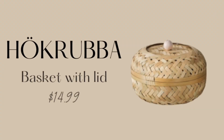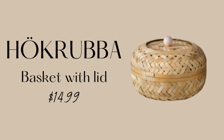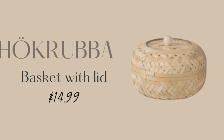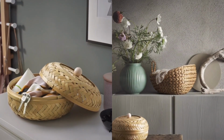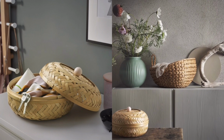The HÖKRUBBA basket with lid takes storage to another level by adding a touch of elegance to natural materials. Like the SNOPLOG, it's hand-woven from sustainable materials, but it has a sleeker, more refined look that makes it ideal for those who want their storage solutions to be as stylish as their decor.